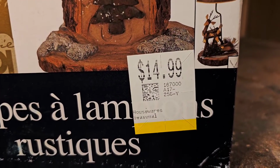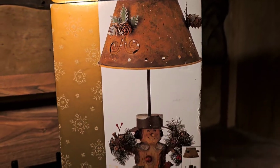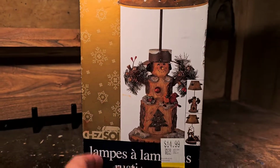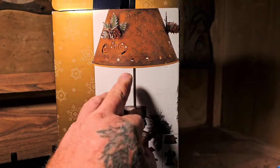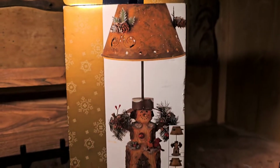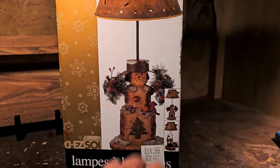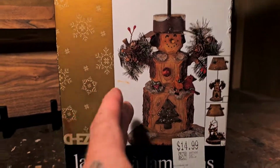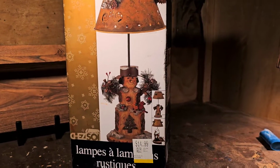Now I paid $14.99 for this silly little pumpkin lamp. Here's the thing. I've always wanted to carve a lamp. I got the pieces, the shade and stuff, but I need to hollow out the piece and put the fixture up to that. So here's one that's already kind of done. You know what I'm saying?